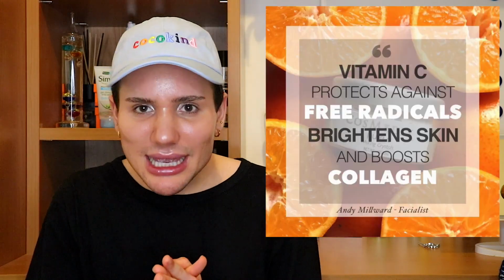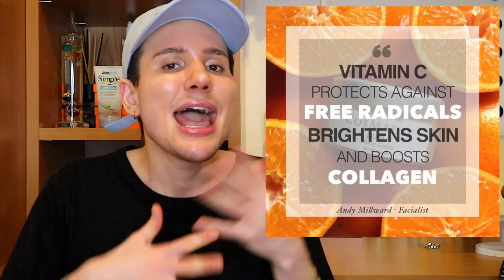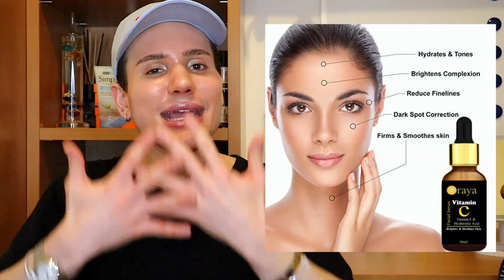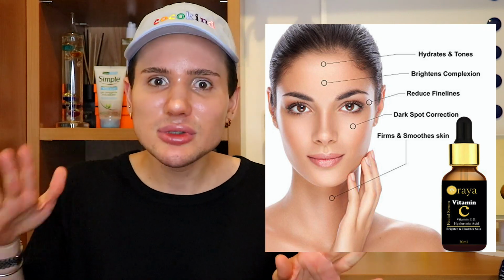Now getting serious and down to business, my favorite ingredient to fade PIH is going to be vitamin C, because not only is it amazing and anti-aging, because it's going to protect your collagen from free radicals and environmental stress and damage, but on the other side it is also going to brighten your skin tone, evening out the skin, reducing those dark spots, as well as boosting your SPF protection. So it really does everything.